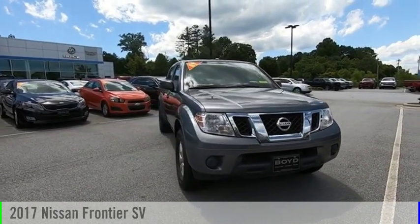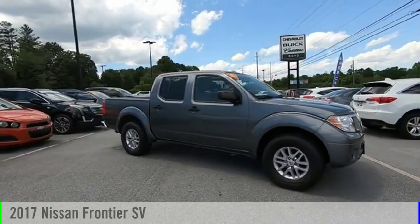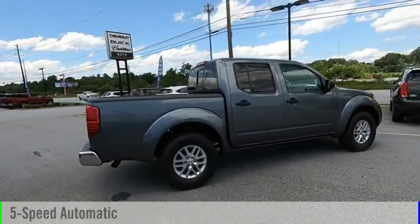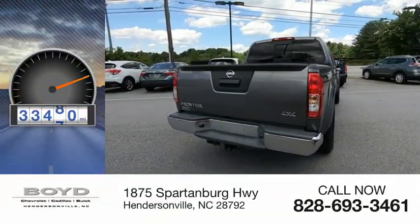Make a great choice today with the 2017 Frontier. This vehicle is powered by a four-wheel drive, six-cylinder, 4.0-liter engine and comes with a 5-speed automatic transmission. This vehicle has less than 35,000 miles.